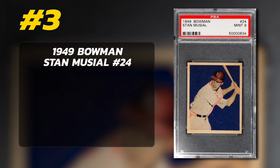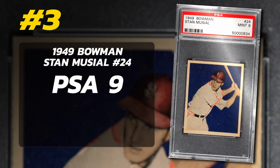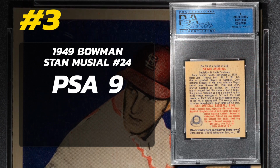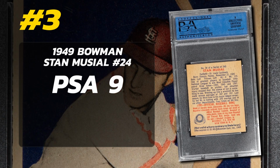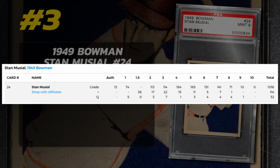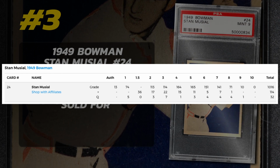Number 3, 1949 Bowman Stan Musial, number 24, graded PSA 9, mint condition. Stan Musial's 1949 Bowman card is notable as his second year card and captivates with its color, making it more visually appealing than his Bowman rookie card. However, this doesn't translate to a higher market value. Out of the 1,162 copies graded by PSA, none have achieved a gem mint grade. 10 are mint and 71 are near mint to mint.